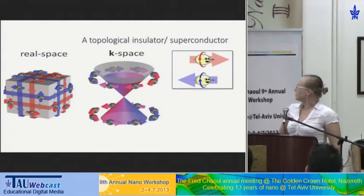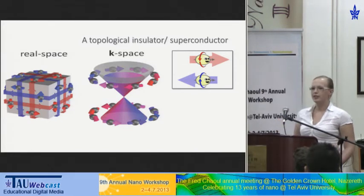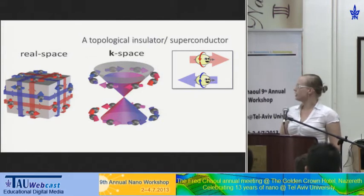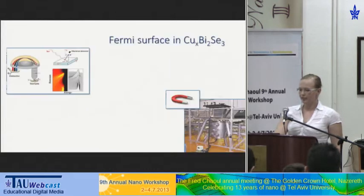And this is special because backscattering is suppressed, and you have better transport. A topological superconductor is something even more exotic, where you can find some exotic particles called Majorana fermions in the cores of vortices on the surface of the material.